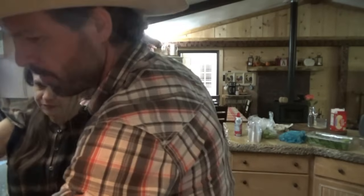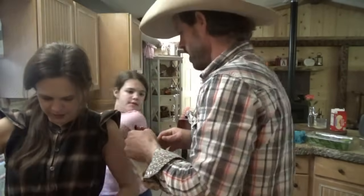What we got here? Some ginger snaps. Yeah, that's our crust for our little fall things I'm gonna make here in a minute. I know these taste good.